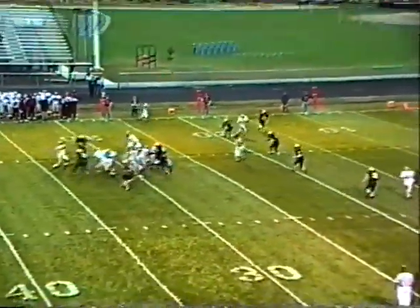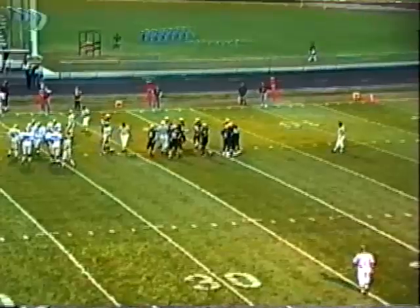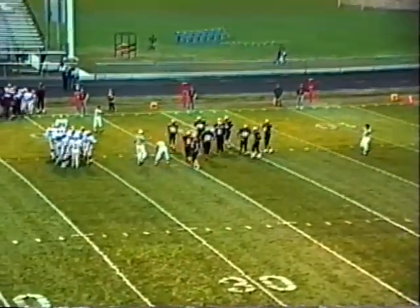Again, a deep drop. Throw across the middle. It is picked off and then dropped, almost grabbed by Mike McClung. Had it, juggled it, dropped it. But still a great play to knock it down because his man was open. You're right, that was a very good play by Mike McClung, a junior inside linebacker.